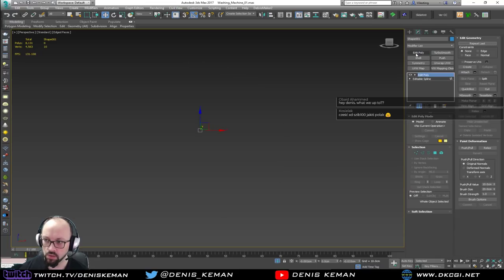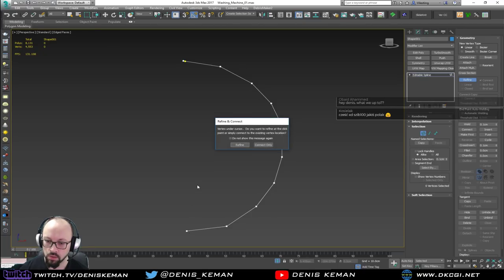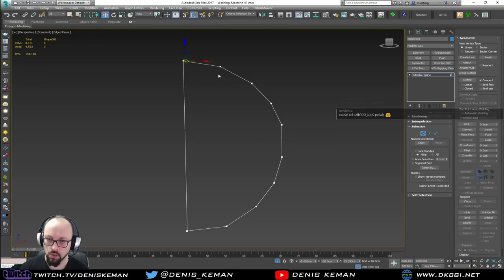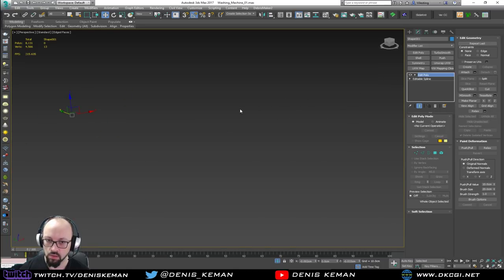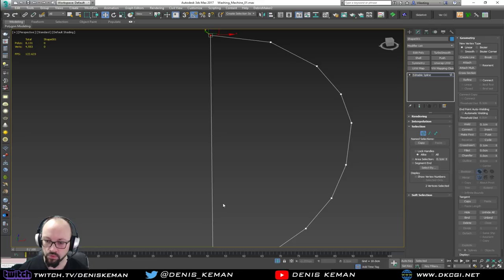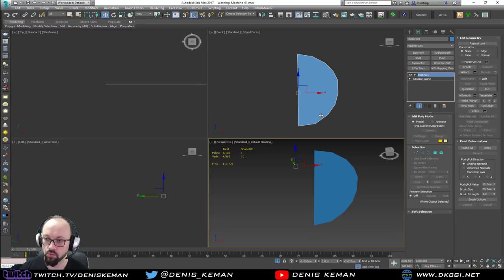you know what, if I use edit poly, it's not going to be seen, so what the hell, connect, refine, there we go. Alright, delete that one. Now if I put our edit poly, it's going to be... damn it. Okay. Of course, this thing is not welded down here. So weld. Weld. Weld. Now edit poly. Yeah, it works.